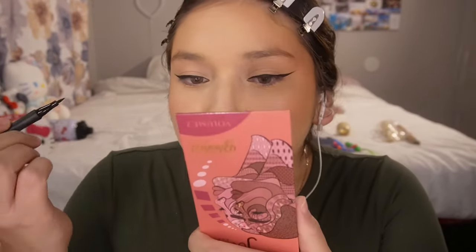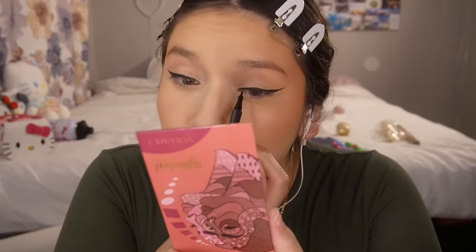It is like a marker, so it is going to not be as straight as a little paintbrush type of liner, but so far it is really dark. It's a beautiful color and it is waterproof. Also guys, if you're looking for a gel for your eyebrows, this one from e.l.f. is really good.